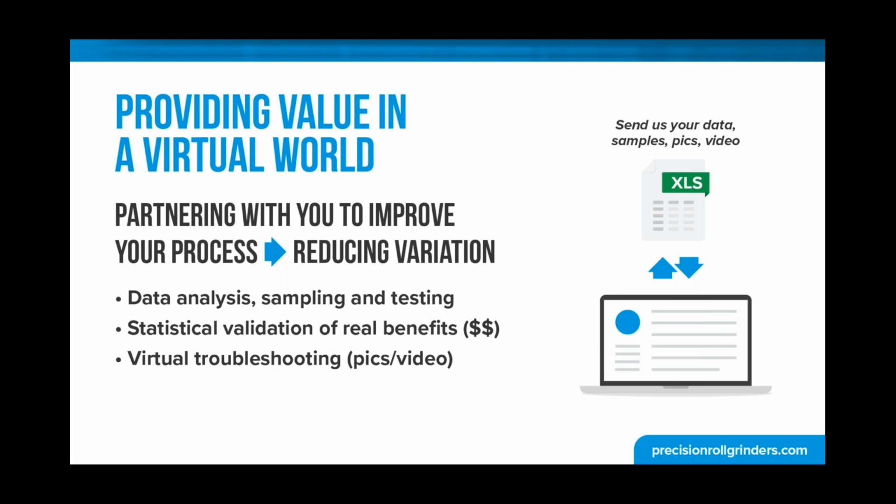Really take a Six Sigma type approach, put that kind of Six Sigma rigor to it, where you're designing an experiment, you're coming up with how to measure it, you're analyzing that data, you're improving, and then you're controlling. The whole DMAIC set of steps that Six Sigma represents. That's something that Precision Roll Grinders commits to doing. We have an application engineering group that'll come in and work with you to do that.